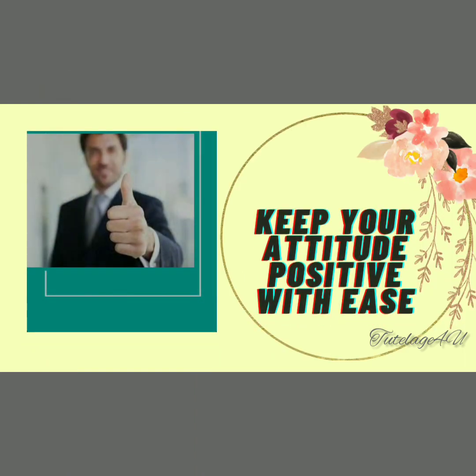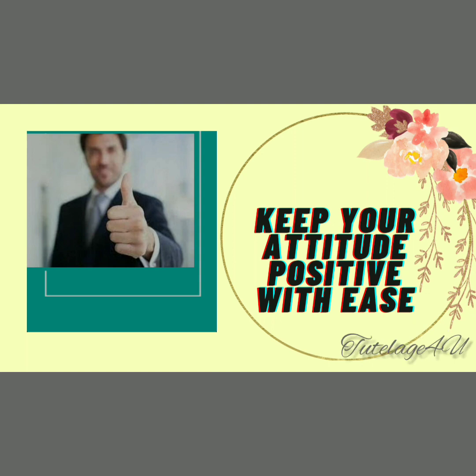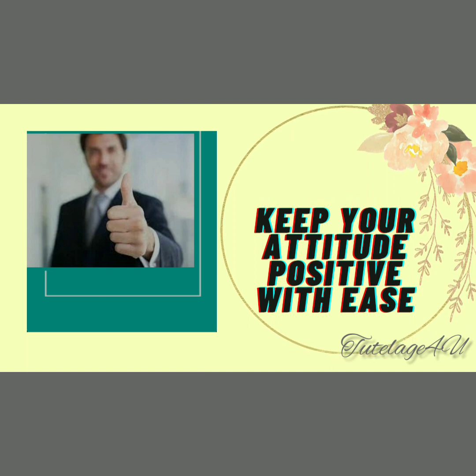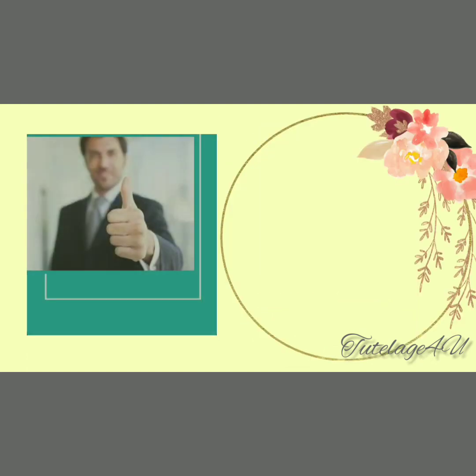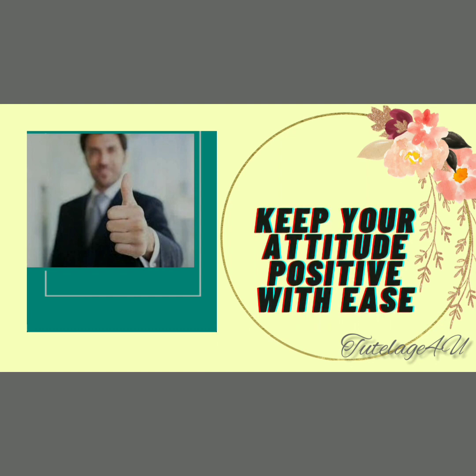Tip number 5. Keep your attitude positive with ease. The attitude of an individual depends heavily upon different stimuli. The reason is that attitude influences one's behaviors, inner mood, and therefore learning. So, it's clear that there is an interaction between language learning and environmental components in which the students grow up. Both negative and positive attitudes have a strong impact on the success of learning a language.